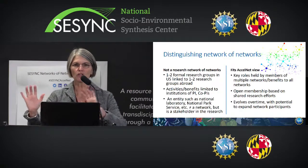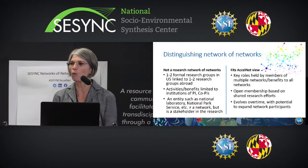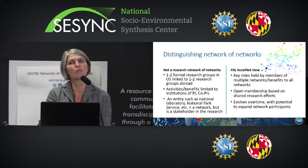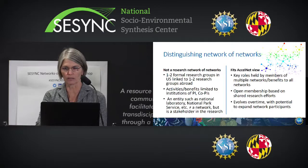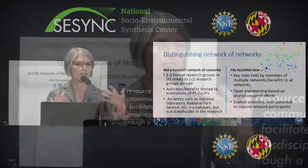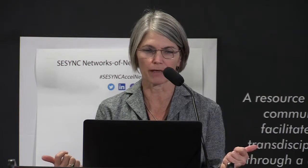And so we also want people to think carefully about what is a research group versus what is a stakeholder that may have a very important role in a network of networks, but is not functioning in the same way as a network of researchers who will devise the methodology and collect the data per se.